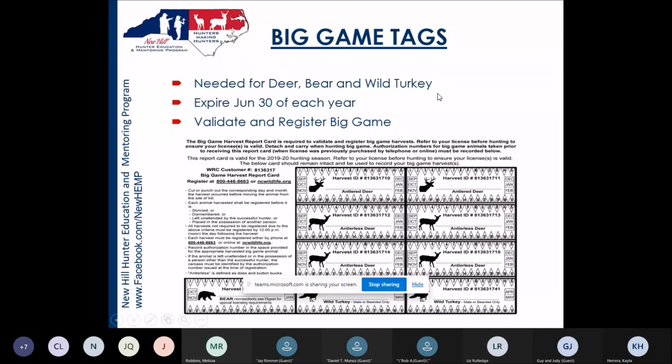Okay. So you need your tags for big game. So this includes deer, bear, and wild turkey. Your tags expire June 30th of each year. So even if you haven't used your tags, you still need to get new tags. And then you need to validate and register big game.